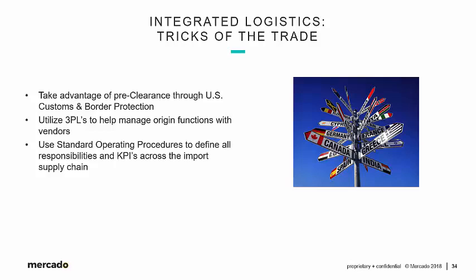You want to talk about ways to reduce cumulative lead time? What a great way to do that. 5 days out for ocean freight, confirmed on board for air freight, clear your goods before they get here.